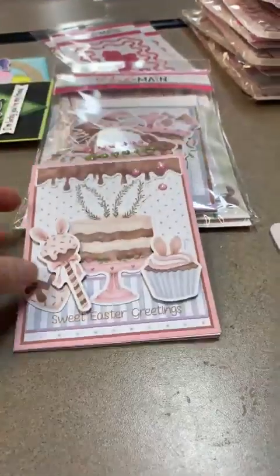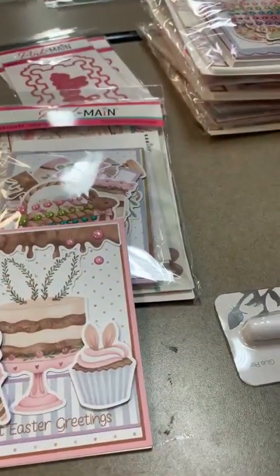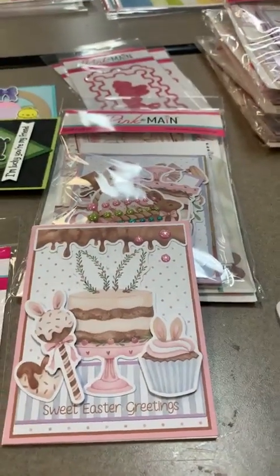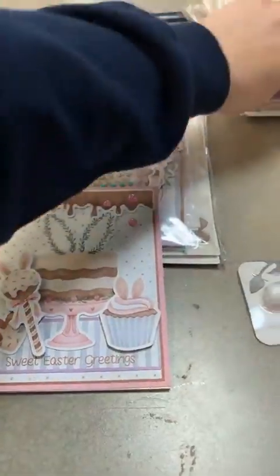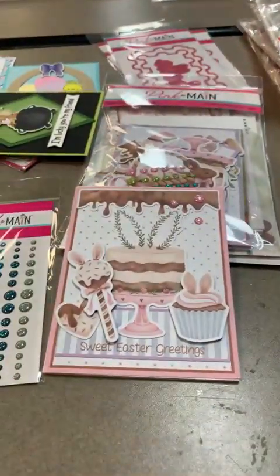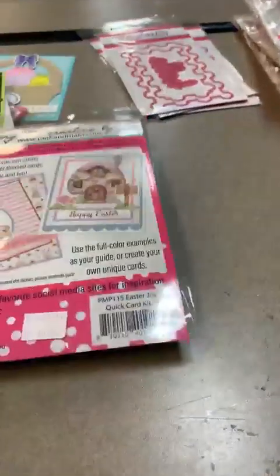So fun. Debbie wants a card kit. You've got it, Debbie. Stephanie wants the Easter Joy. Perfect. I will grab another one of those up front because I only brought the one back. And a card kit. Perfect. Got it. All right, so there's your 2 samples of the card kit. That's the only 2 samples I have so far. And then let's kind of see.